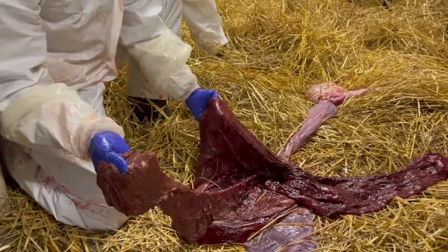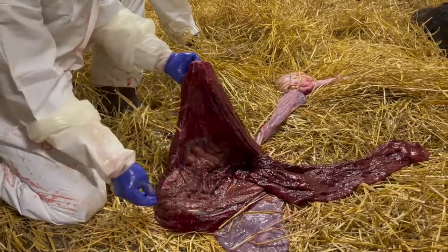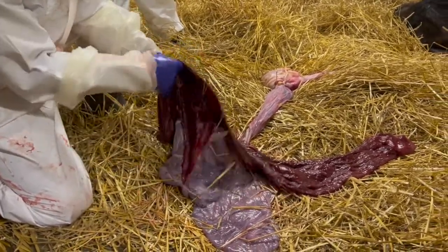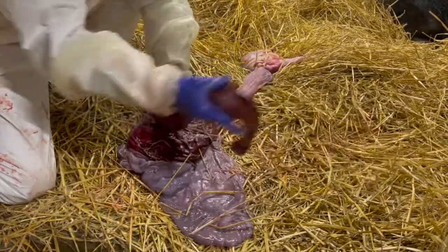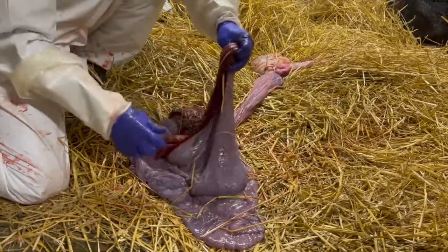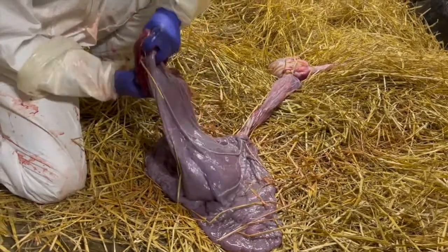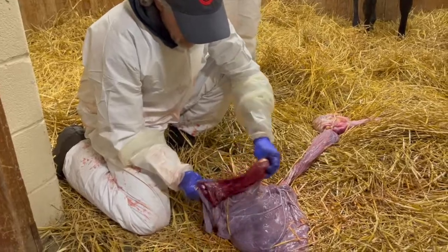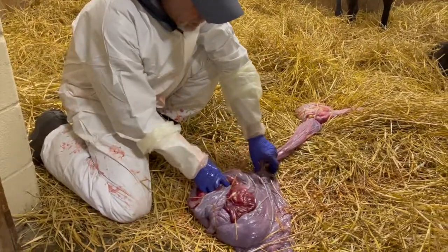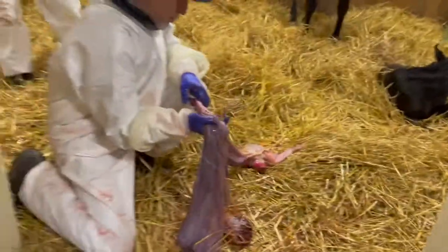The filly is very healthy, bright, alert, doing everything right, and obviously has a lot of placenta, a lot of vascular connection to stay healthy with. So we'll inspect these, we'll weigh these. They're usually 10% or so of the weight of the foal, but an important part of the process is weighing this also.